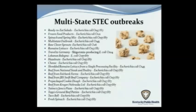Now, let's look at our multi-state outbreaks. You are seeing more and more of those advertised on TV. The news gets wind of these, and they like to let the public know, which is good. So when you look at these, there are a lot of things that are commonly eaten. Ready-to-eat salads, frozen food products, spinach and spring mix that you're going to see in your bag section. Raw clover sprouts, very common. Romaine lettuce. We had a large outbreak of O104 for individuals who had traveled to Germany. You will also see a lot of beef products down towards the bottom that were positive for O157:H7.